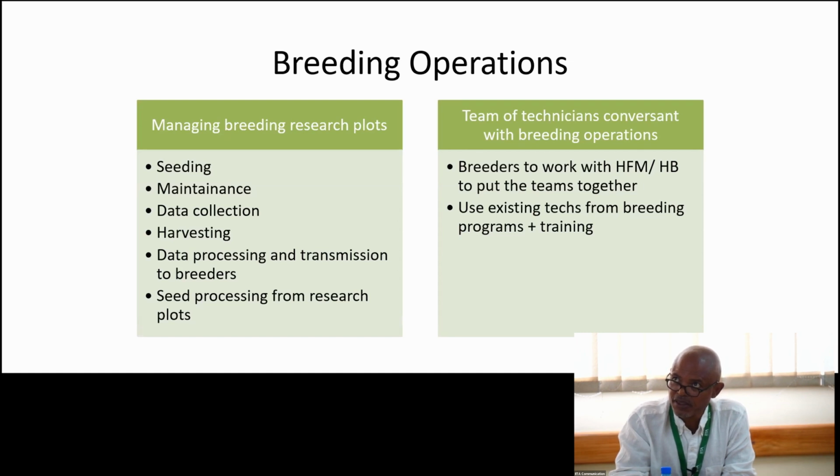So this is just the breeding operation teams that will be forming. Their responsibilities will include, of course, seeding and maintenance, phenotyping and data collection, harvesting, processing the data for sending to the breeders, and seed processing for research plots.